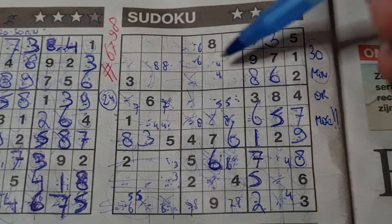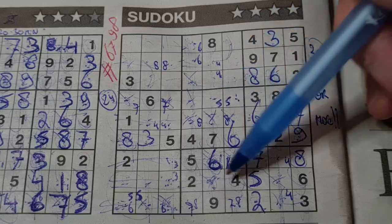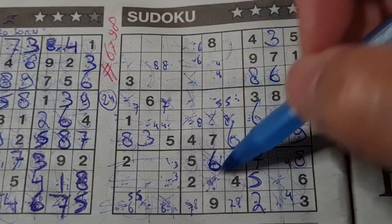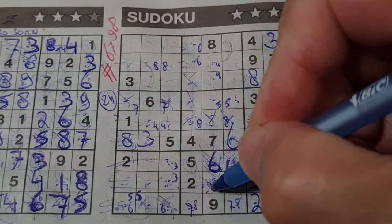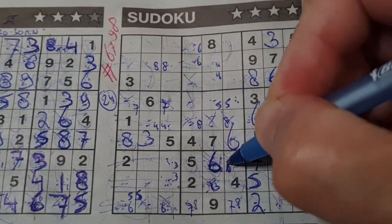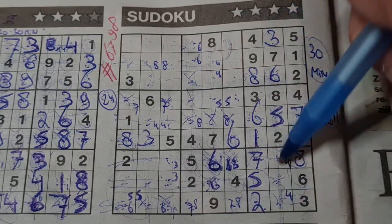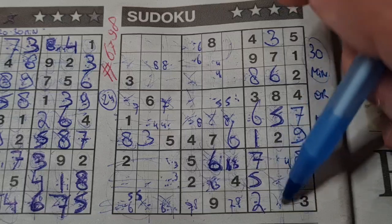1. Need a 3 here. Here we have 2 missing numbers. The 1 is missing and the 3 is missing. 1 and a 3, okay. 4, 1 and a 9.